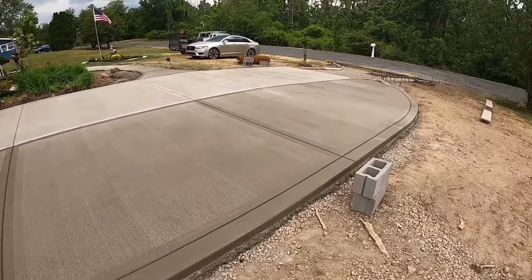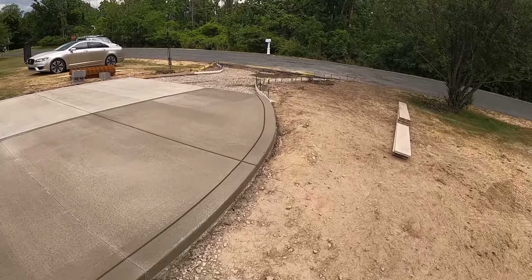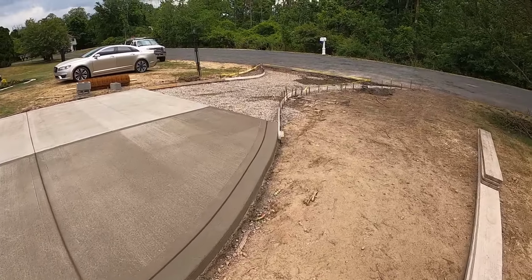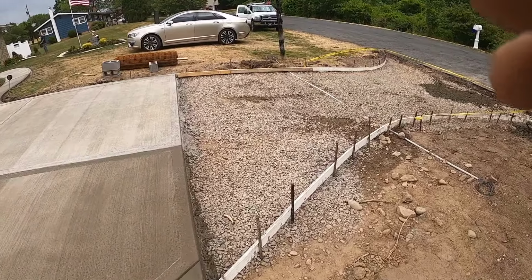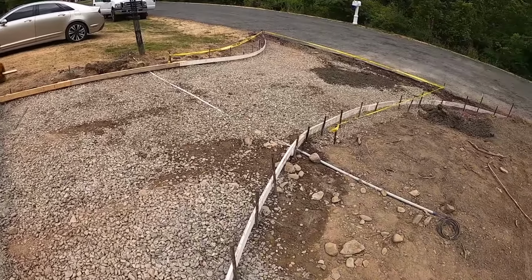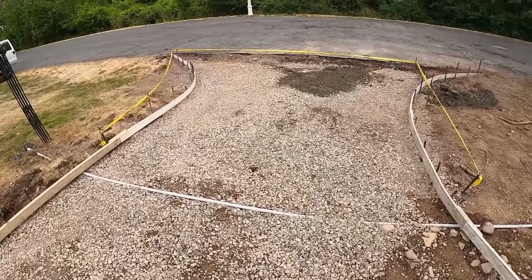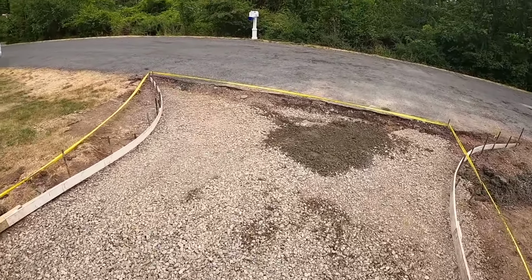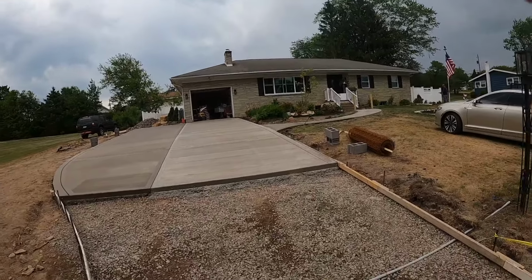I'm sorry I didn't have my camera out. The truck came and then I forgot to get the camera out and everything, but we'll be back on Tuesday to pour this. So I just need some wire, which we got right there, and pour this. Not quite as big as the other ones, but this thing's turning out really nice. Very, very nice.